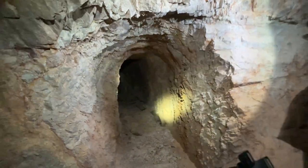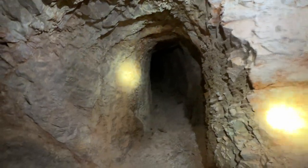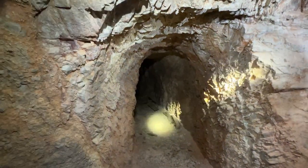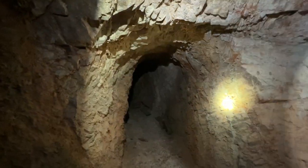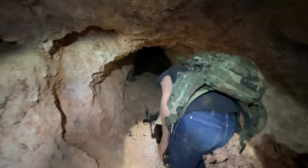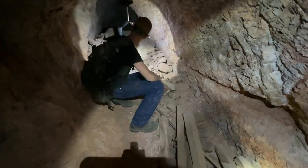Huh. Looks like it goes back quite a ways. That right there looks like some mineralized rock. So, but we'll keep going down the main. Oh, the main one ends. Got some type of metal strap here.